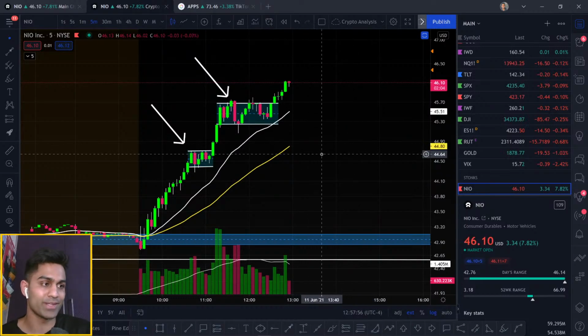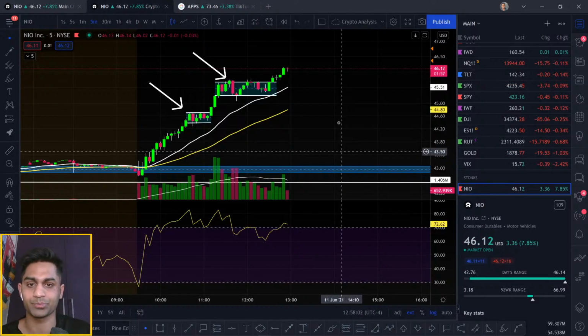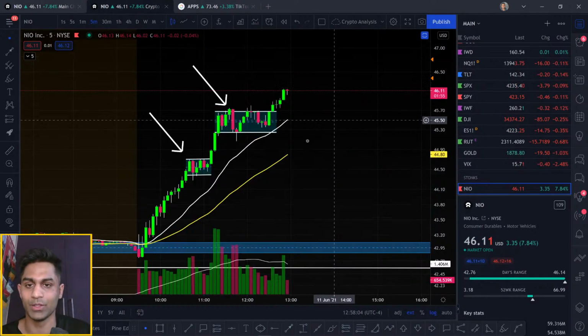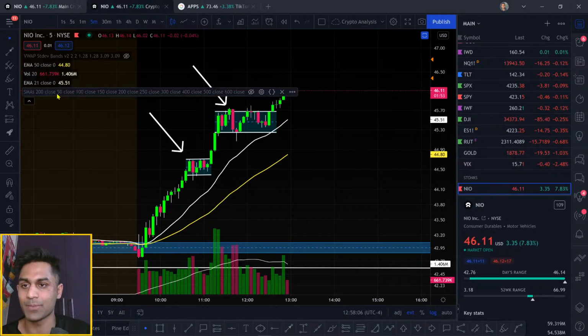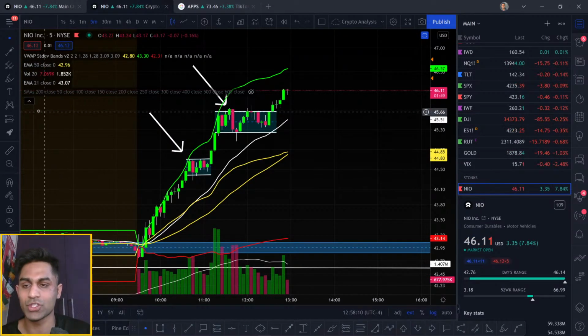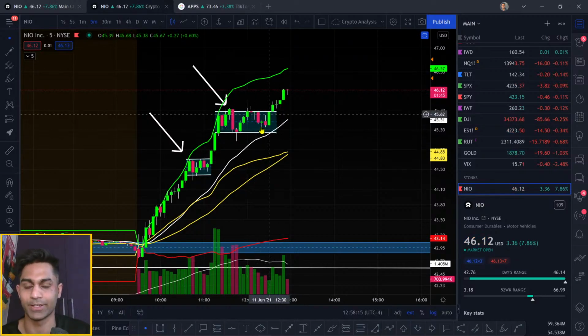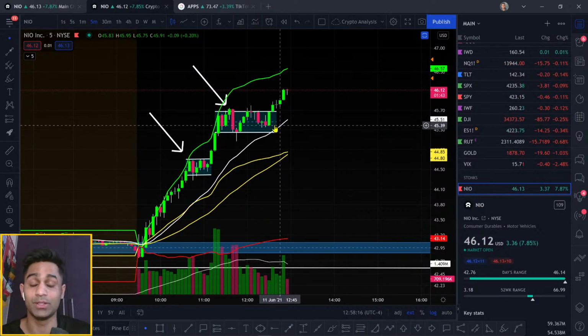So we could close about $46. Yeah, absolutely, we could close about $46. It's already trading at $46.11. And those moving averages, if I bring out the VWAPs here, we've just traded above the middle and the top VWAP, right? And it's just been validating the 21 EMA. So the pattern is strong.